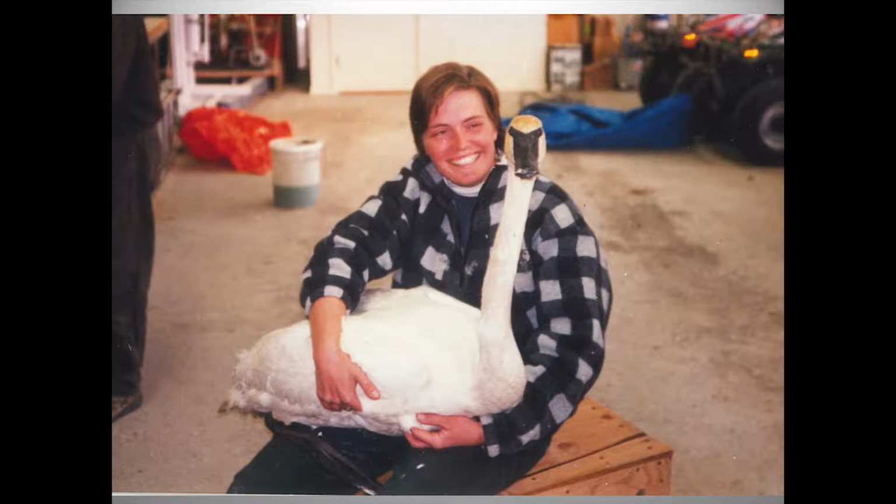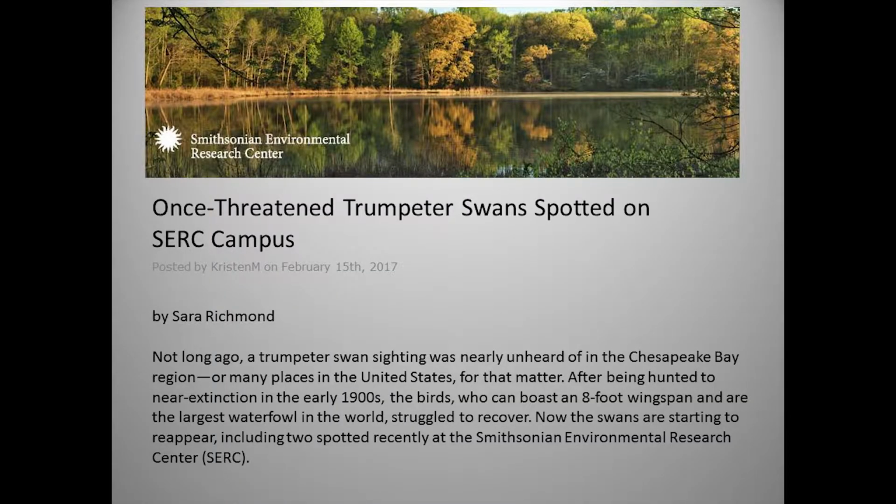This individual comes from the Rocky Mountain population. Populations in the United States: there is the Pacific population, the Rocky Mountain population, and then the interior population, which can migrate down to the Great Lakes, and sometimes you see some individuals showing up here at CERC. I found this neat article that just came out recently, showing that you have some trumpeter swans here at CERC. This was really exciting for me to see, and I thought I have to show you my trumpeter swan picture, because the trumpeter swan leads into submerged aquatic plants.